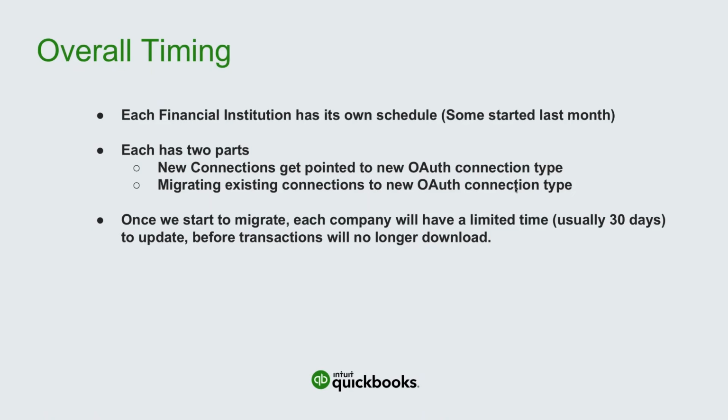Long before we put any of these in front of customers, we've actually done a lot of testing with the current connection and then downloading transactions through the OAuth connection type, and comparing each transaction detail to make sure that debits are coming over as debits, credits are coming over as credits. So we've done a lot of testing over the last 6 months or so, to really make sure that these are robust connections.